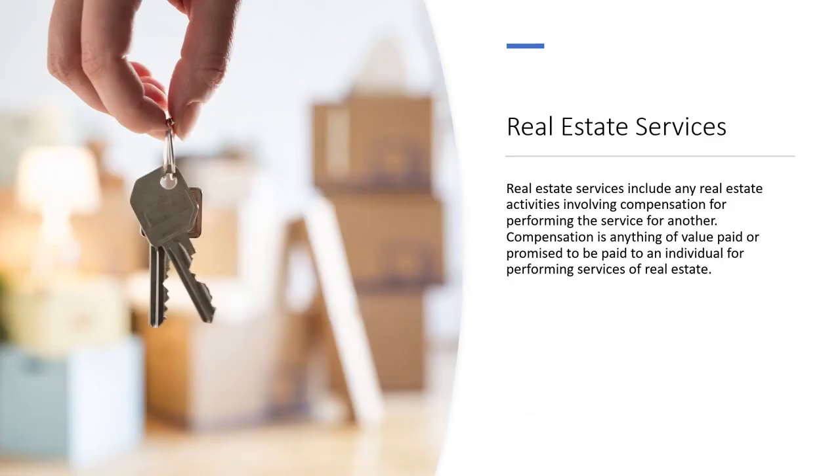Real estate services include any real estate activity involving compensation for performing the service for another. Compensation is anything of value paid or promised to be paid to an individual for performing services of real estate.